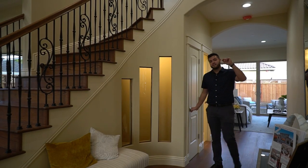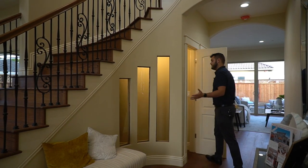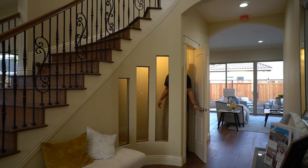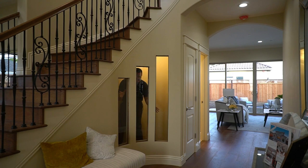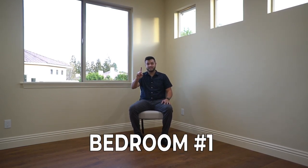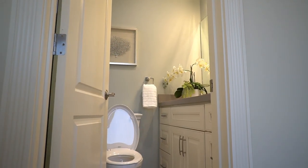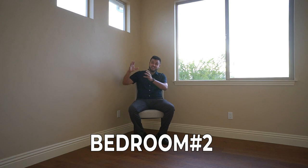So I mentioned to you how this home is luxury, okay? This is a closet. Even Harry Potter had luxury living here. Look at that, wow. So here we are in the upstairs, bedroom number one. Bedroom number one does come with a bathroom, as well as an awesome closet like the one we saw downstairs. And this is the upstairs, bedroom number two, with another bathroom and awesome closet.